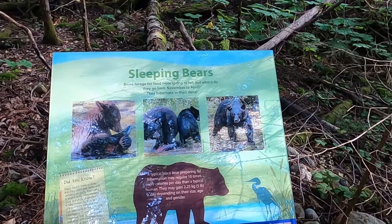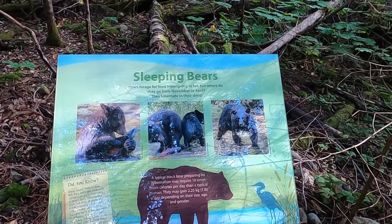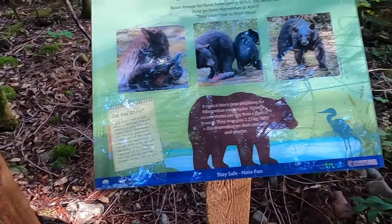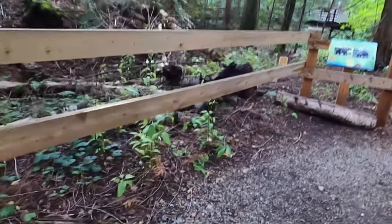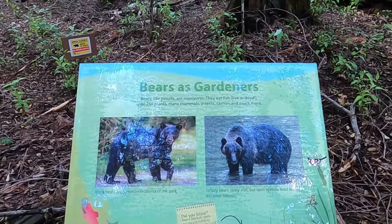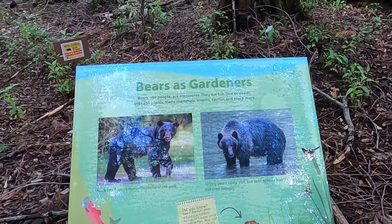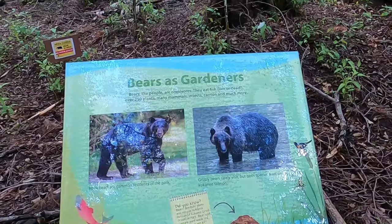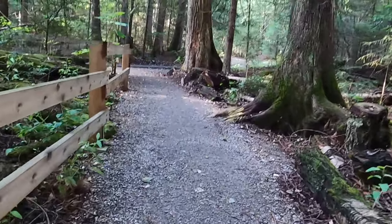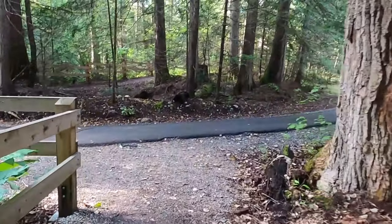Sleeping bear. Bear footage. Bears forage for food from spring to fall. But where do they go from November to April? They hibernate in their dens. Who knew? Bears as gardeners. Bears, like people, are omnivorous. They eat fish, live or dead, over 250 plants, many mammals, insects, carnivores, and much more. There's few people here, and I think I can outrun them. So, if bears come along, I should be fine.